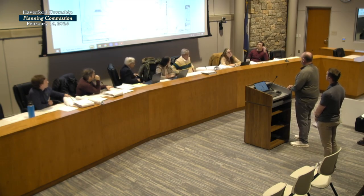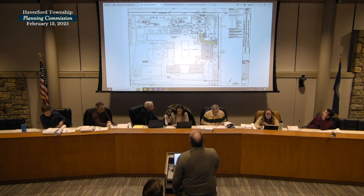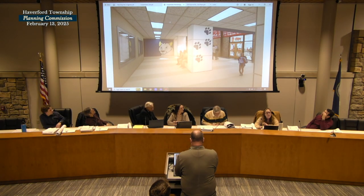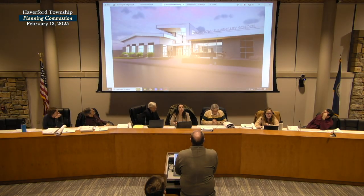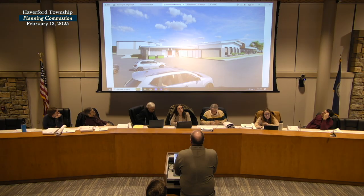A quick question. Can you go back to your rendered floor plan that you showed originally? I have more curiosity about the new hard play area. If you could zoom in on that area. Oh, the new hard play area. I don't think we, oh, okay. Sorry, that's not on the, you can't really see it here, but it's on the plan.